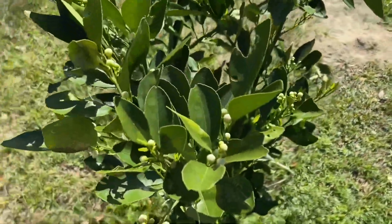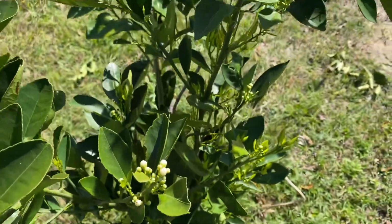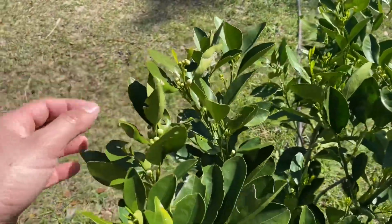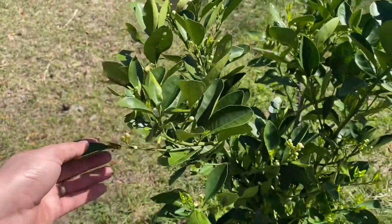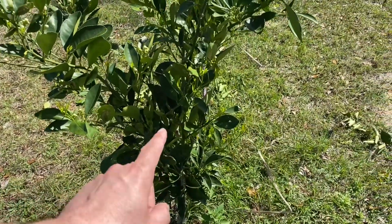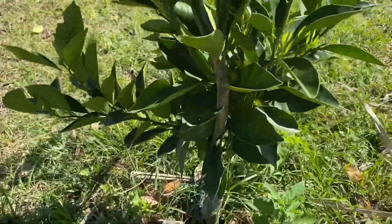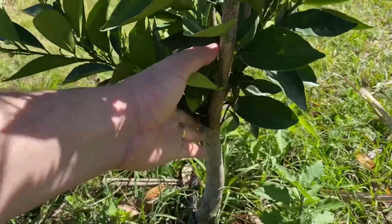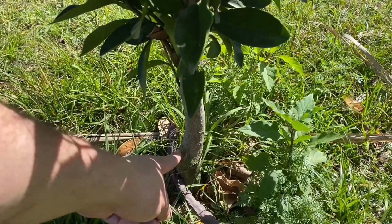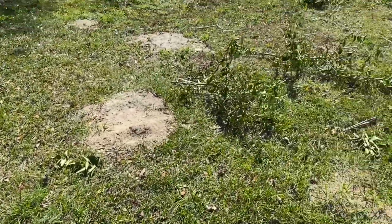Now, the orange tree, look at all the blossoms on this thing. It is loaded. This is a red navel. I think they call them Cara oranges or something like that, but they are delicious. This one got cooked last year when it got down to 17. It knocked it all the way down and killed it. But it ended up coming back right above the graft. The graft's right here, and it came back from up here. So that was awesome.